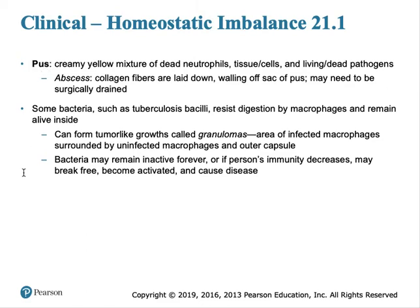So some bacteria, like TB, tuberculosis bacilli, actually resist digestion by macrophages. So they remain inside of the body alive, and they form little tumor-like growths. So it's not really a tumor. Instead, it's like little pockets consisting of these tuberculosis bacilli, these little bacterial cells. We call those granulomas because they're little pockets of granules. So the infected area is going to be totally surrounded by macrophages and form kind of like a capsule.